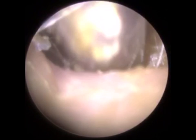Just gone in with this suction probe to remove that segment of soft dead skin. So this is the original ear canal wall. This is his original ear canal, and you can see we've almost cleared this. And there's a piece of keratin here that I'm using suction to remove. That should come out in a moment, hopefully. And that should reveal his perforated eardrum.